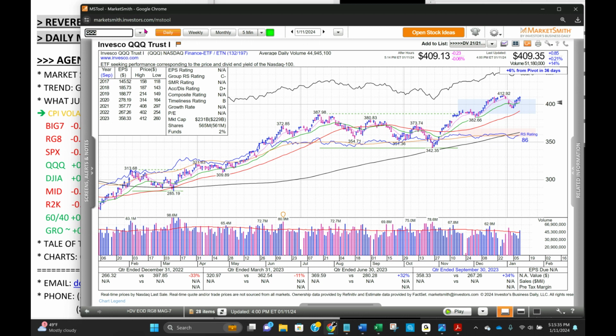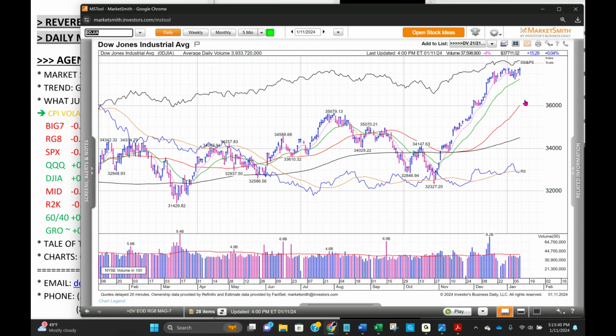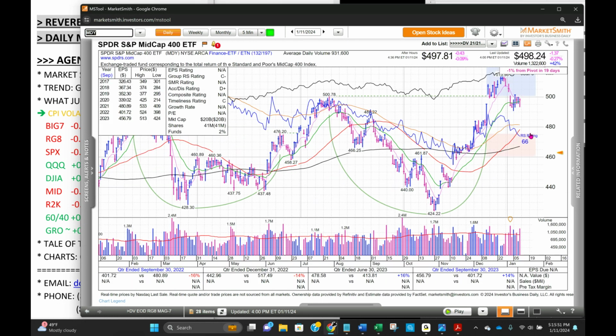Dow Jones Industrial Average, positive on the day. Really tight consolidation here, trying to bust above that 37,800 level, but not quite ready to do it today. Mid caps undercut and reclaim the 21-day moving average, putting in a kind of a really tight 7-day consolidation here after a big move up and then a pullback.